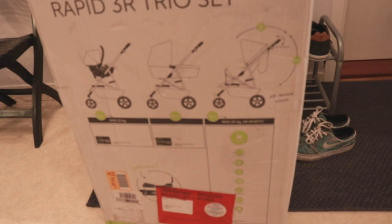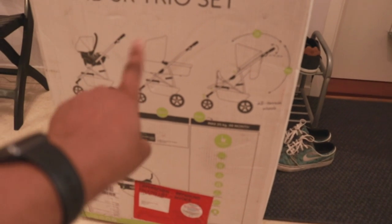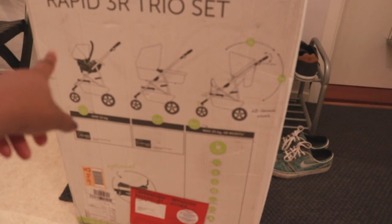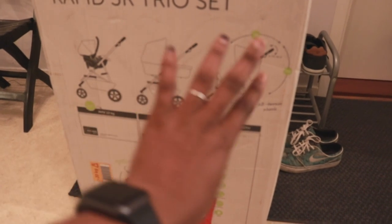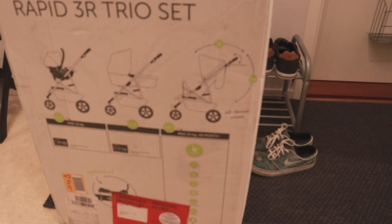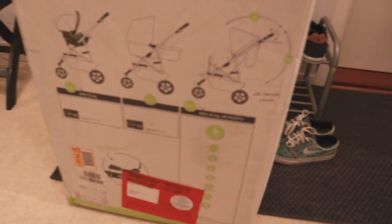So basically, when a baby comes, we will start using this one, and then for day-to-day use, we'll be using this one. This one will be used when we are in the car. And then for day-to-day use, when the baby's still small, we use this. And then when maybe the baby's a year old, or even 6-7 months, that's when we'll start using this one. I'll make sure to show you guys when it's all mounted, okay? I promise, I'll do that.